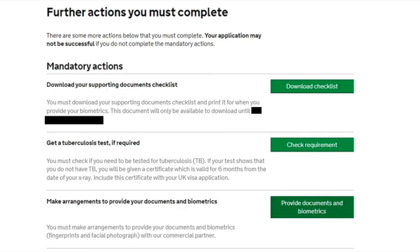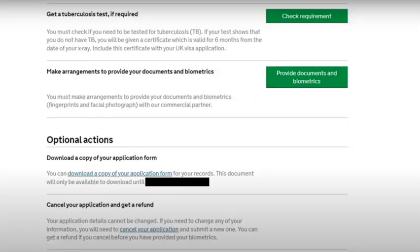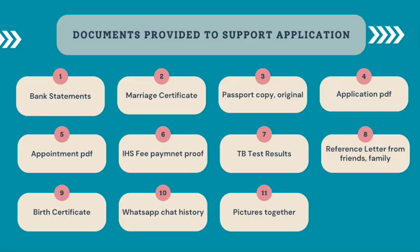After the appointment, the VFS or the relevant office in your country will process your application and send it to the UK authorities. Once your visa is approved, you will be notified and they will deliver your passport with the visa stamp. Now let me talk about the documents that I provided during my application process.